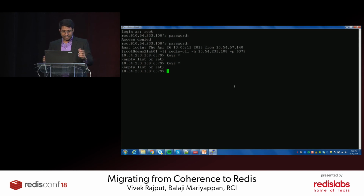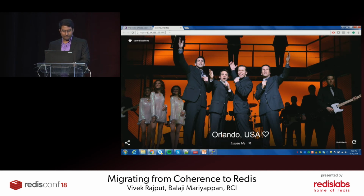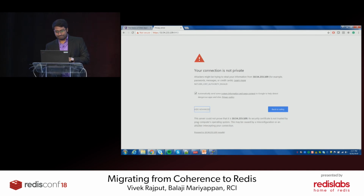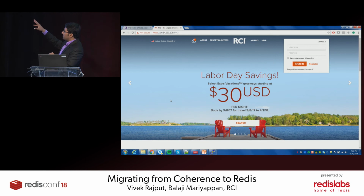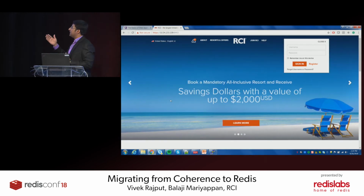Let's see if any sessions, if any keys are there. As of now, no. Let's go to our website. So this is our home page. This is the root login module. So the main importance of our session management is we want the session to be shared between different modules.